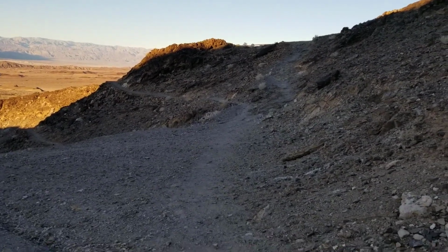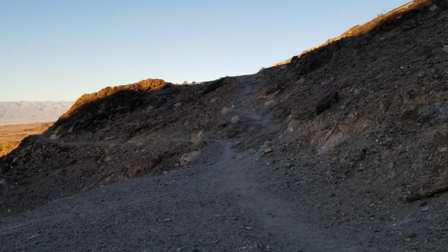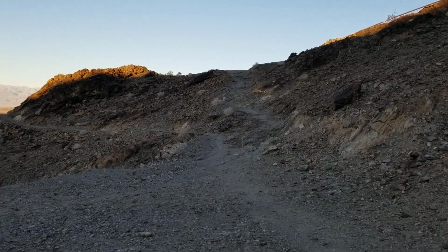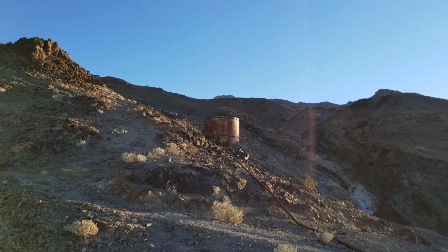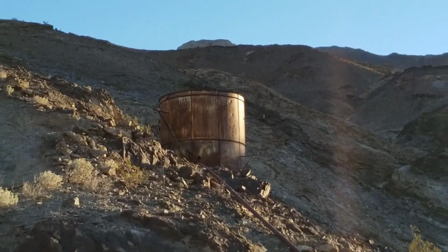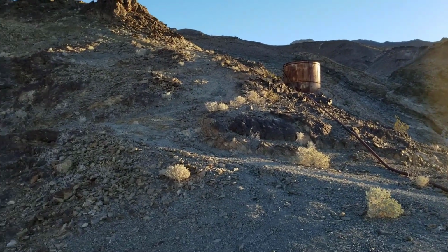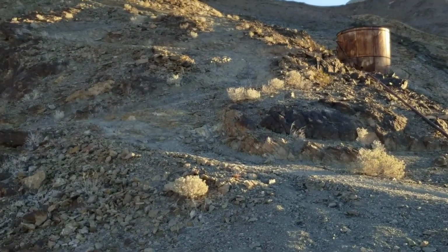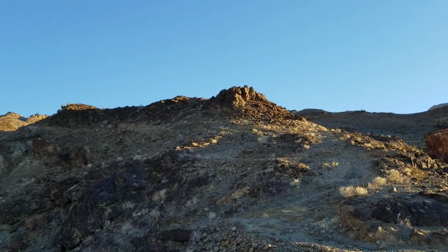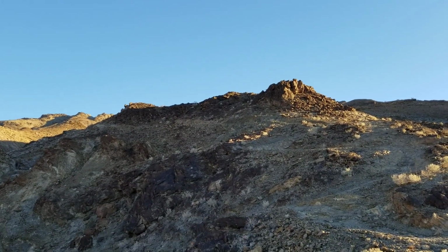Okay, my guess here is that if there's a trail that goes up, it's going to be starting somewhere in this area. Let's find out. For perspective, there's that water tank above the base of the tramway, and we're on this hill area, and there are a number of little trails. I think this is the trail that's going to take us up to the mine, the upper mining area. We'll see.